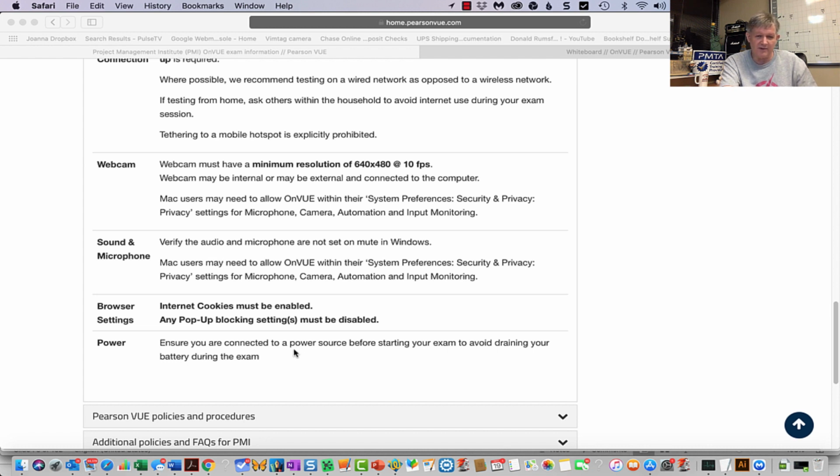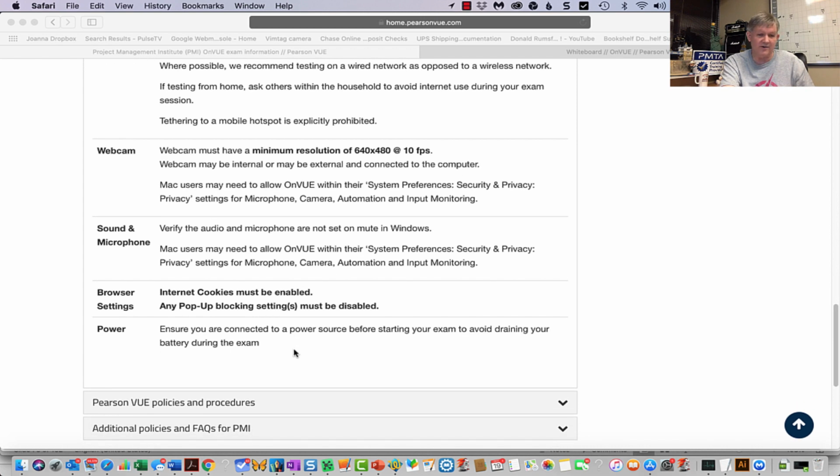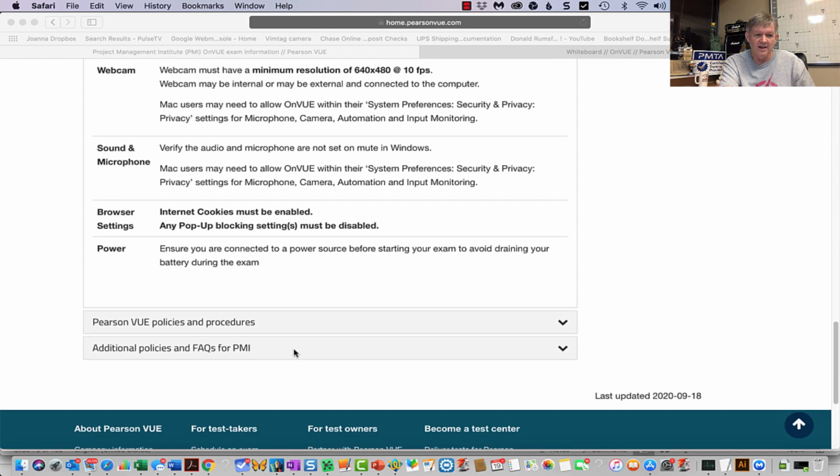If at all possible, a battery backup device plugged into your computer to keep it powered in the event you lose power. I'm not saying go buy one of those, but I'd hate to see you have a power outage during your test. And then there's various policies, procedures, FAQs, etc. But that's the basics there.